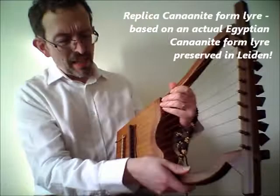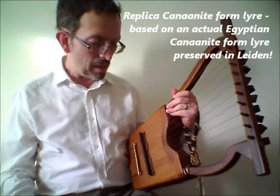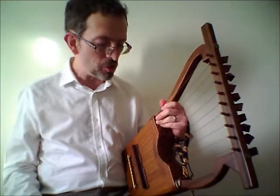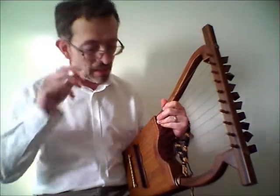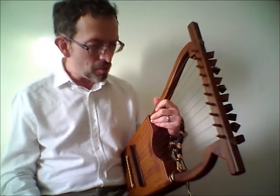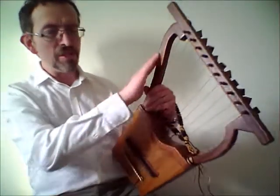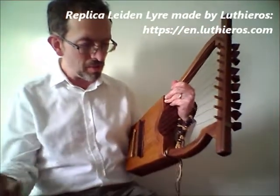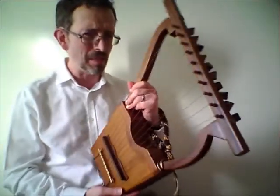This is a Canaanite style of lyre. And the Canaanite lyre was introduced to ancient Egypt during the reign of the Hyksos around 1600 BC. So the Hyksos were actually Canaanites. And of course Canaan eventually became the land of Israel. But these type of lyres, these asymmetrical lyres, were played throughout the land of what was to become Israel for centuries. So presumably King David was playing maybe something a little bit like this.